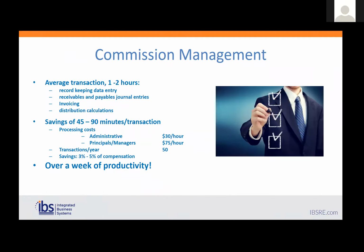You know, just in commission management, if you look at the average transaction, it takes a couple hours to set up in a system. You have to do all the record keeping, do all the journal entries, do the invoicing, distribute all the cash. If you could just save 45 minutes of that time, 90 minutes of that time, you can pick up 3 to 5% of the compensation over a week of productivity by automating that process. I think if you were around this morning and you saw Commission Track's presentation, that being able to set those up one time and have the transactions occur through the life of the transaction automatically certainly automates that process and streamlines the operation.